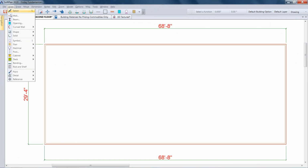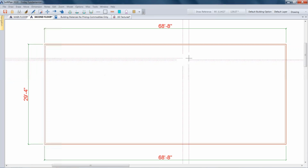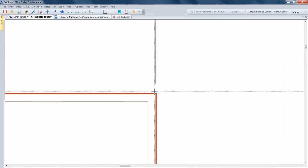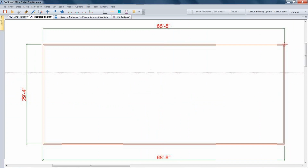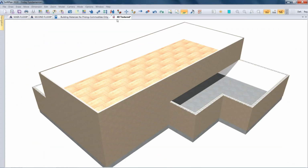And I'm going to go to draw a reference circle, use the same one, and I'm going to put it in the same place. I'm going to take it in tight so you can see it. Notice how it attaches to the structure, not to the stucco. We'll zoom it back out, and we have guaranteed that our alignment is perfect.